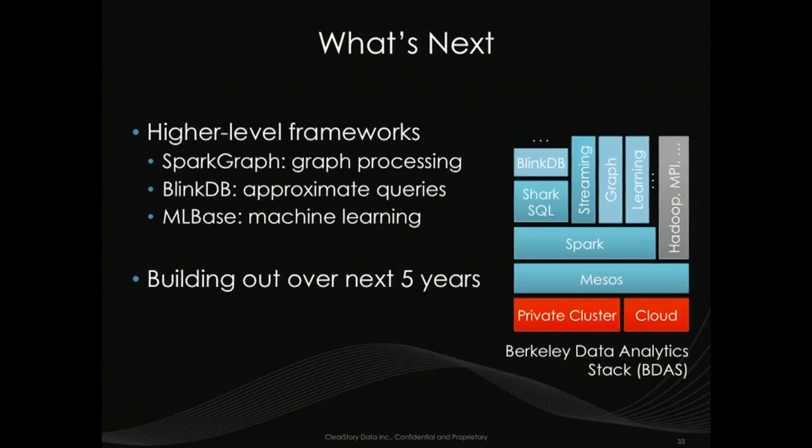And the other thing is higher level libraries. So we have a bunch of exciting things in the pipeline that build up on the Berkeley data analytics stack, including graph processing, approximate queries based on sampling, and a library of machine learning algorithms called MLbase. And you can look to see these over the next few years.